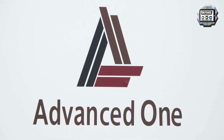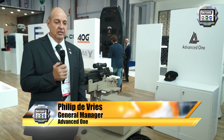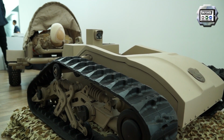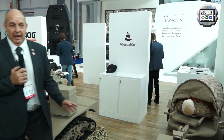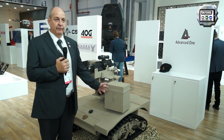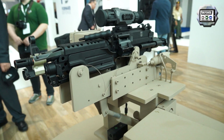I'm Philip de Vries. I'm South African, working in the UAE in Abu Dhabi, and I developed and designed the Badger system that we are looking at now. The one that you're looking at over here is the one we can do casevacking and cargo dispatchment with. And the one behind me, we can do any weapon platform with, any weapon that you can shoot from the shoulder, you can put onto the system.